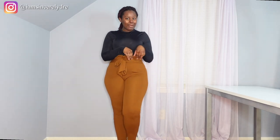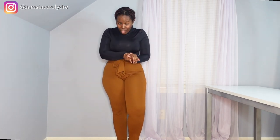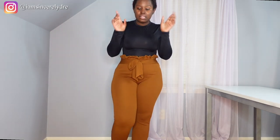Okay, y'all, this is the next item. It's these nice brown pants. And y'all, I'm in love. I know I just talked about the other pants not working, but I love these. These are also a size large though, so I don't know. But I will say, I think it's because of the material.